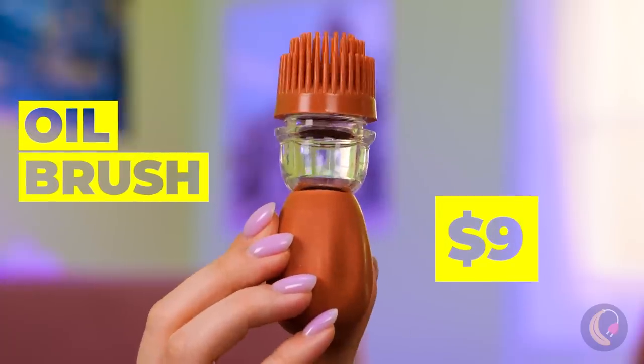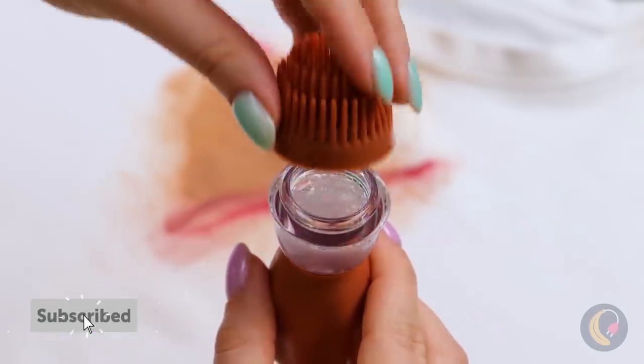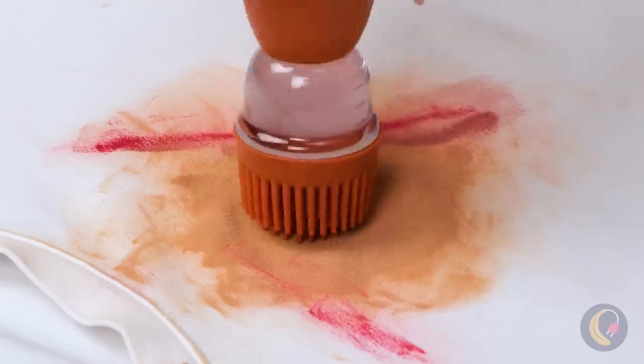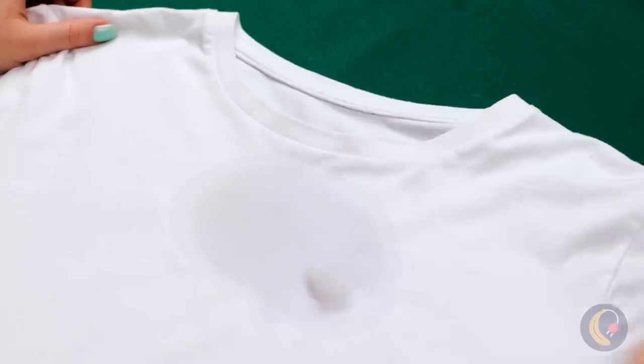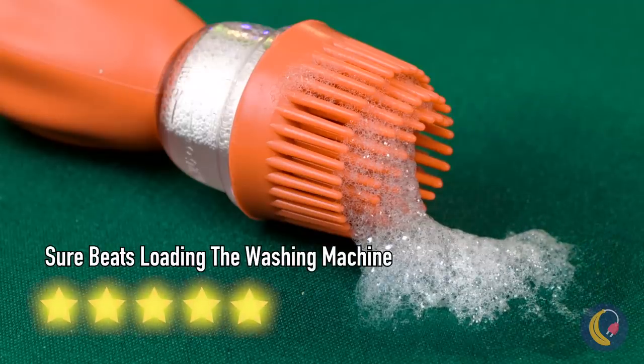But first, let's try to treat this spot. Fill it up with some solution. And just scrub away. Now it's nice and clean. Oh look, her makeup's fixed too. Probably unrelated. Fashion-erific stuff. Catch you next time.